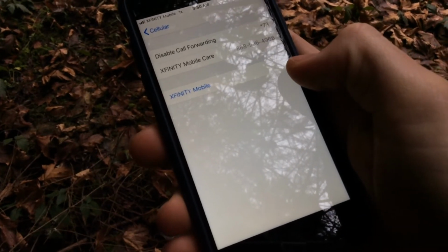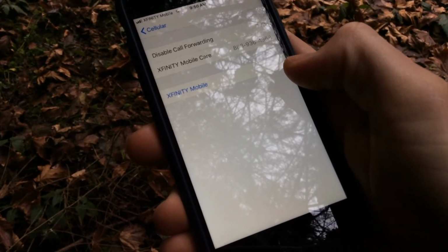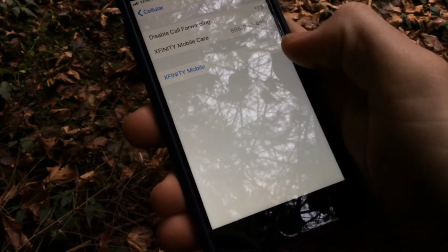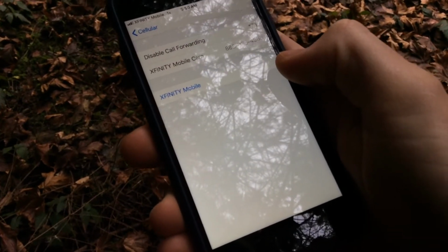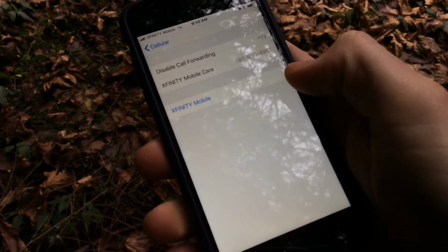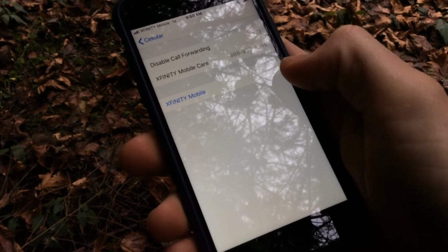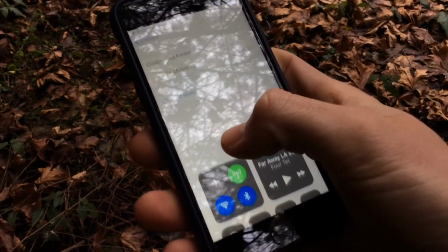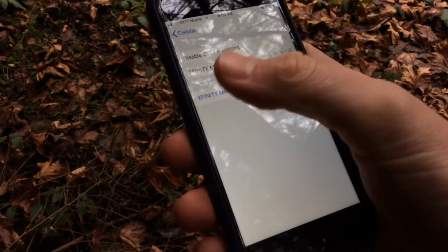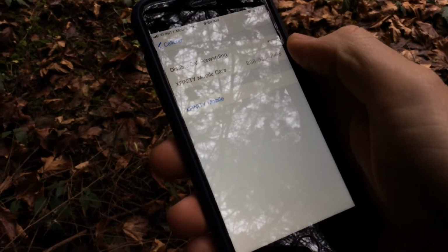Yeah, and I've talked to XFINITY support about this many times, talking to different people, and they always just give you the runaround. They say, oh, you're too far from the tower, or oh, no one else experiences that, so you must just not have something configured right. And everything's turned on, cellular's turned on. I don't know. So they've just not got stuff set up.